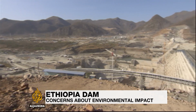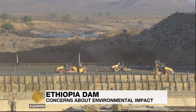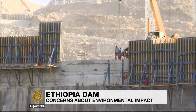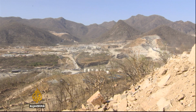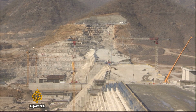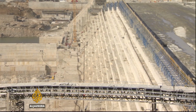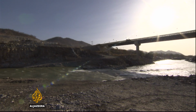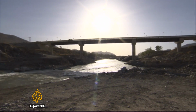It's costing more than $4 billion of Ethiopian taxpayers' money to build. When complete, the Grand Renaissance Dam on the Blue Nile is expected to generate 6,000 megawatts of power. Electricity will be used domestically and sold to countries in the region and beyond. But convincing some neighbouring countries of the benefits remains a major challenge for the Ethiopian government.